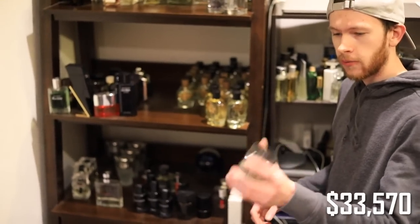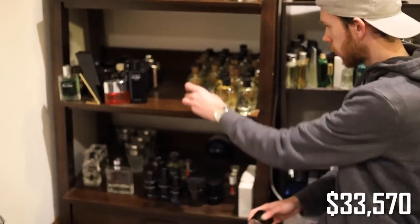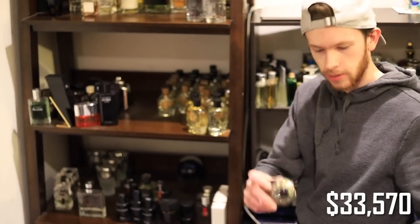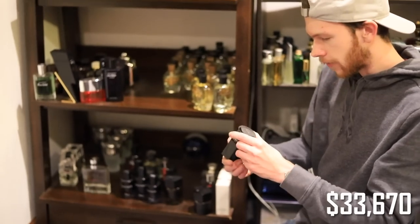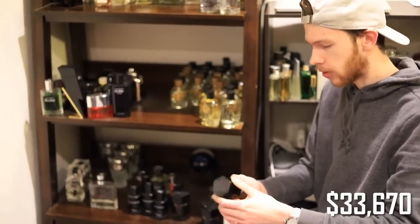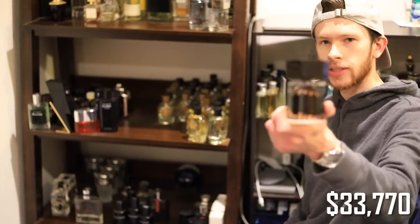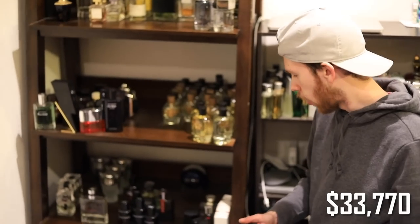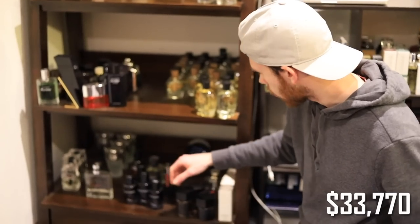L'Homme Lanvin, this is a four-digit batch code OG in the metal cap. You hear that? Metal cap. And it's also got the thicker atomizer. So this is the first formulation that started it all. We have another four-digit batch code right there, but this one's not metal, so it's not as cool. L'Homme Lanvin Edition Art, which is a 2013 batch, so this is not completely OG vintage, but it's about as close as you can get without having to pay an arm and a leg.